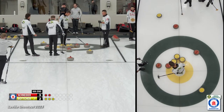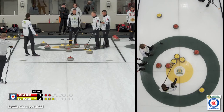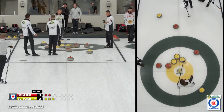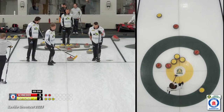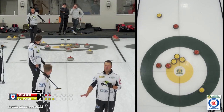Team Schneider got this out there looking for two center guards, overlapped, hoping to make a free tap, but just little misses here and there up the middle of the lineup, some tick and rolls, some heavy weight, just opening the door over and over again for Team Bottcher to solidify that position at the top of the forefoot. Now, Team Schneider staring down a very scary situation. With Mark Kennedy throwing his last stone.